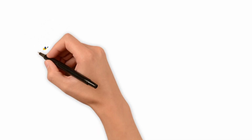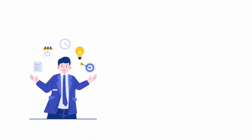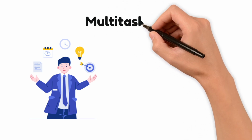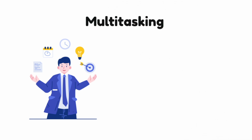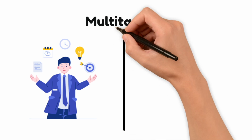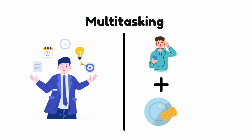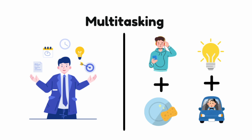Next, consider how you can multitask efficiently. This doesn't mean juggling several tasks at once. Rather, it's about finding tasks that can be done simultaneously without hampering your performance on either. For example, could you listen to an educational podcast while doing household chores? Or perhaps brainstorm side hustle ideas during your commute?